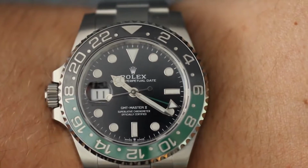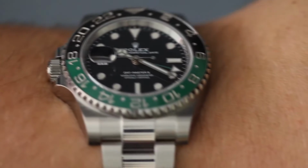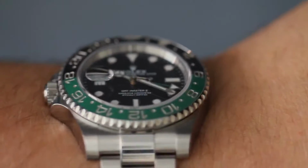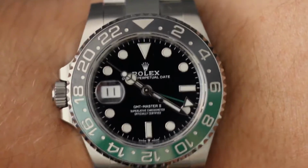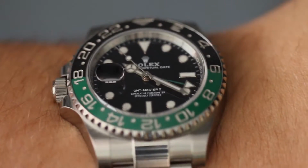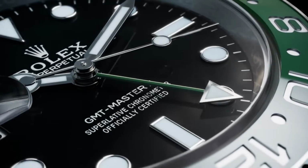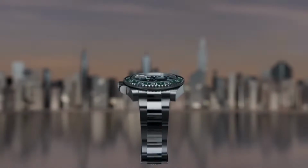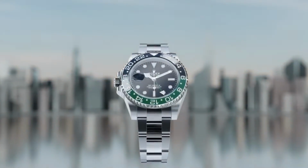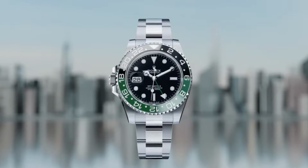Rolex initially created the GMT-Master 2 as a tool watch for pilots navigating through multiple time zones. True to Rolex form, however, this timepiece would look stunning anywhere, whether in the air or at the opera. Encased in oyster steel and measuring 40mm, the new Sprite dons a black dial surrounded by a striking two-tone Cerachrome bezel in green and black.